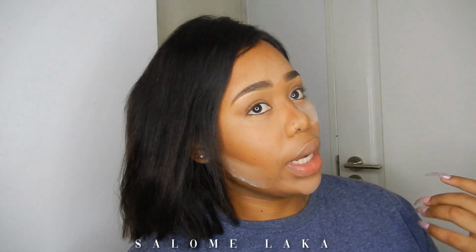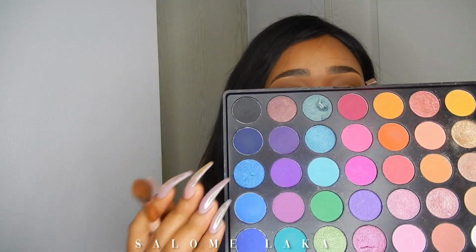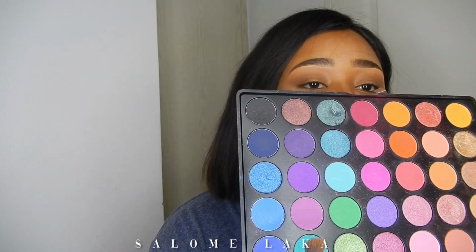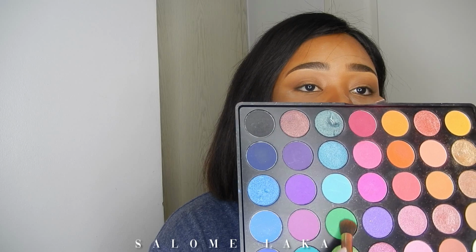I just use the brown as a base because I don't want my green to look too green. I like this one better. It is like a blue green, so I think I'll mix them together.